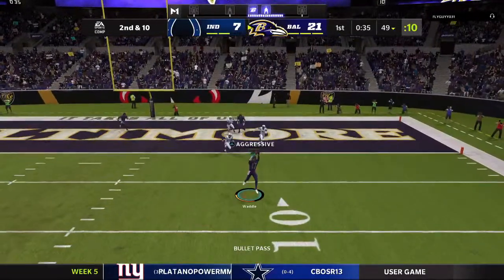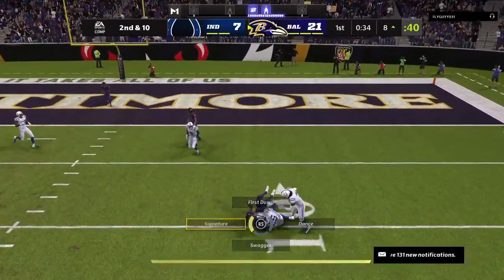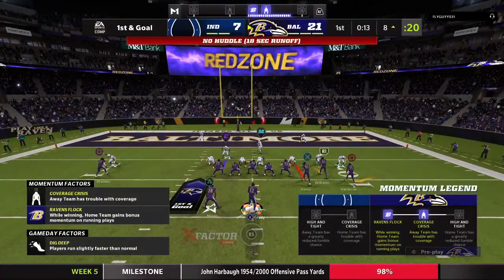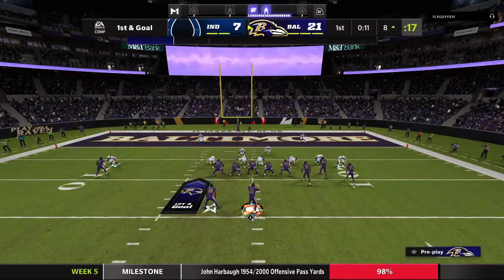He'll rifle this one deep right side. Got a man, it's caught inside the 10. And he'll be taken down, but first he gets deep into Indianapolis territory.